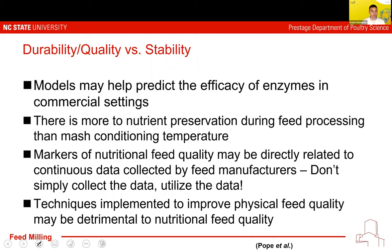Those models may also help us predict the efficiency of enzymes in commercial settings. We know that there's more to nutrient preservation during processing than just mash conditioning temperature. We know now that it has a lot to do with the pellet die as well. So maybe looking more into die specifications matters more than maybe we thought it did 5 or 10 years ago.